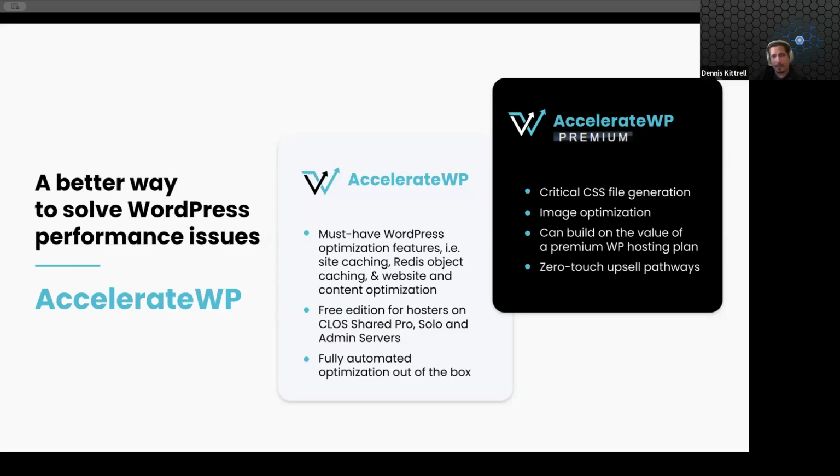Now, you have the option, as long as you have a Linux OS and a supporting license, which is Pro, Admin, and Solo licenses, to give this away for free. You give away Accelerate WordPress features completely free, and then you build an upsell path to the premium features. You can upcharge for Redis object cache, you can upcharge for critical CSS and image optimization, and it's all seamless. It's a self-service upsell flow, and it generates revenue for you, and it solves your customers' problems at the same time.